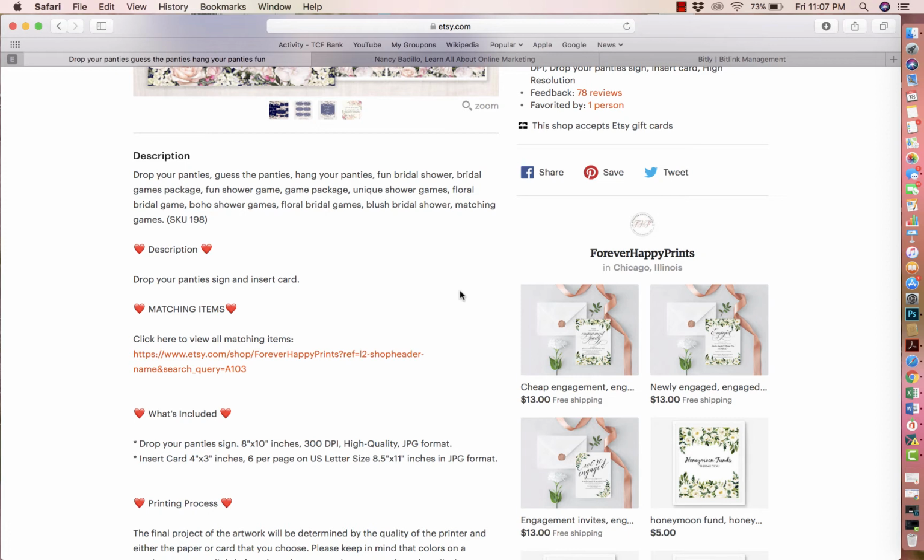So if you are using Bitly, because I do see a lot of stores that are currently using it, I would just remove it. Even though it's nicer, it looks prettier. It makes that long URL a lot shorter, and it doesn't look as spammy. I would just remove it because it does not work on mobile. And 99% of the time, the customer is on a mobile device buying.